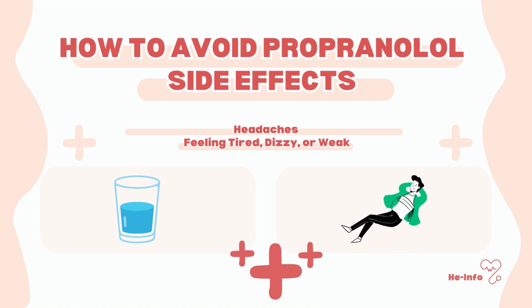How to cope with side effects of propranolol. If you're dealing with some of the common side effects of propranolol, don't worry, there are simple ways to ease the discomfort. Here's how you can manage the most frequent ones.